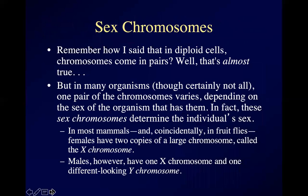Well, we said that in diploid cells, chromosomes come in pairs. That's almost true, but in many organisms, there's one pair of chromosomes that varies depending on the sex of the organism that has them. In fact, it's the sex chromosomes that determine the individual's sex. I'll make a little addition here. This can get more complicated.